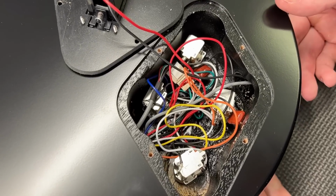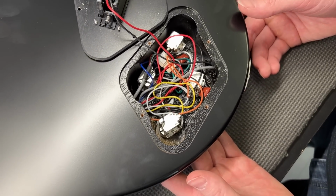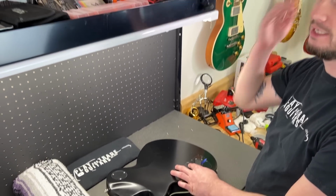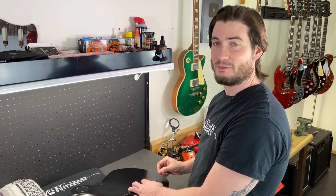So we've got the taller push-pull import pots here and a whole lot of cabling going on for the different sounds. Yeah, this might be one of those demos where it's more important to hear it than to talk about it, because it's kind of a mystery.